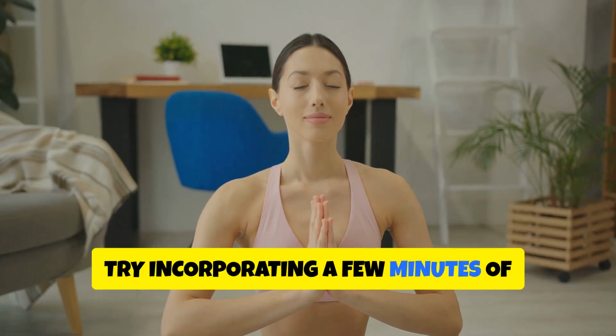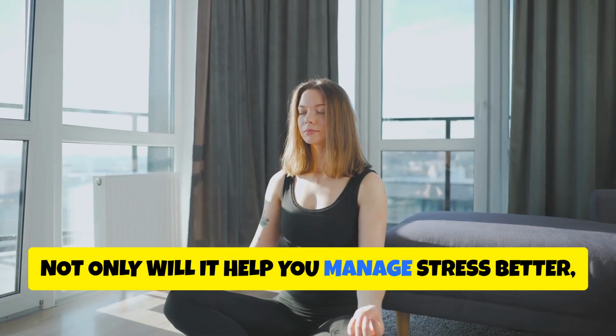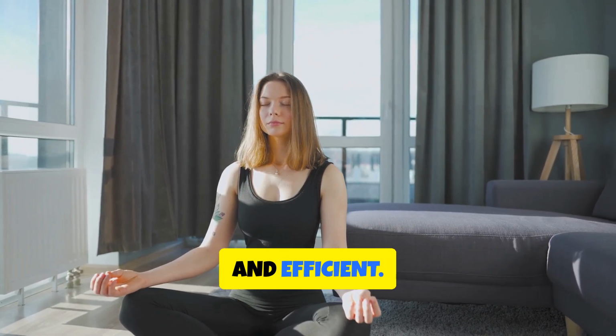Try incorporating a few minutes of mindfulness meditation into your daily routine to enhance your study sessions. Not only will it help you manage stress better, but it will also improve your overall cognitive function, making your study time more productive and efficient.